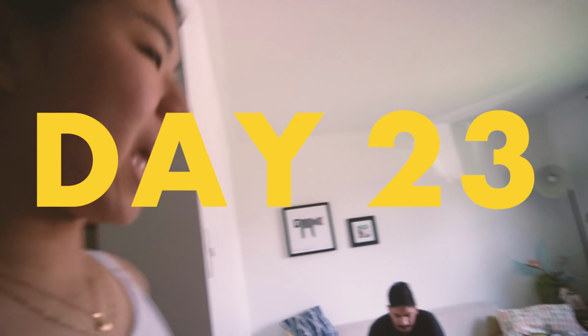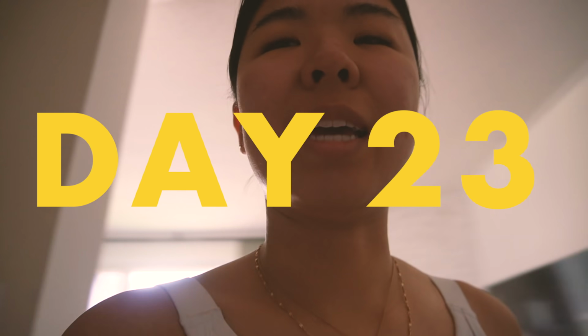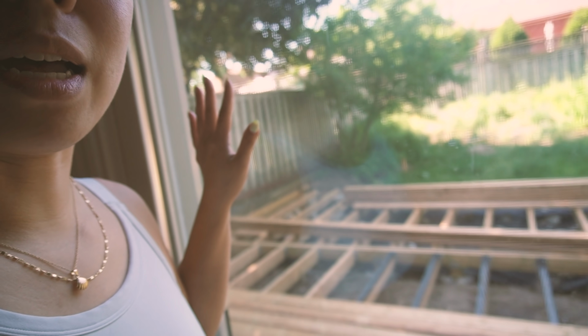Deck day! Almost done, deck day. We're getting closer and closer to those days where it's just gonna be so hot to work outside, so we're trying to work as fast as we can. And then in the morning, when we don't have sun, try and fit in all the work that we can.